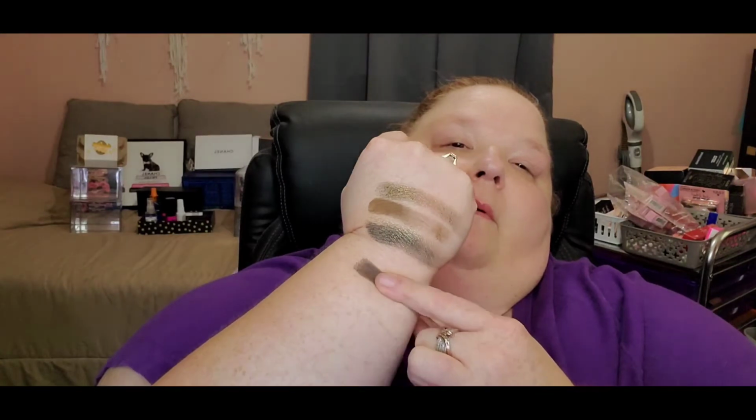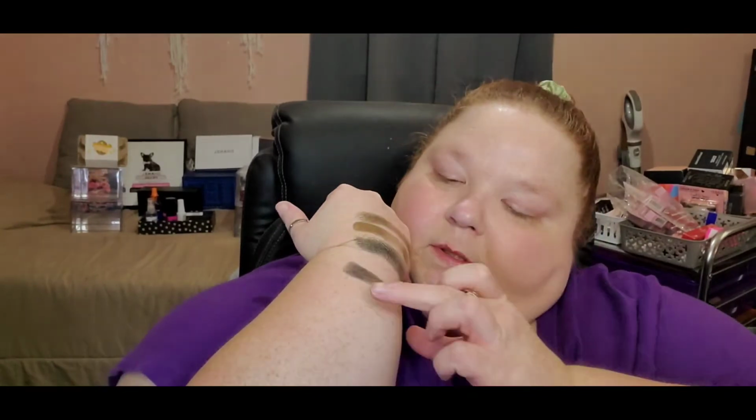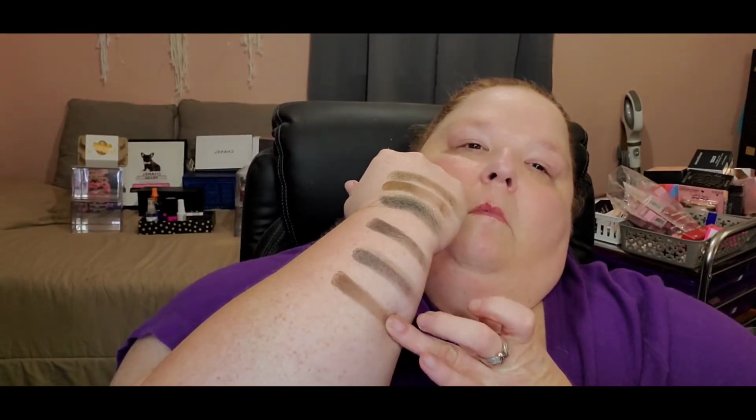There we go. I get a little crooked. Clean my fingers off here so I can get some more swatched. Okay. The next one is Sensational, and it is a matte. I'm just going to go down my arm now. Excuse me. Santa Maria is the next one. Rubia is the next matte. Bow is the next shimmer.